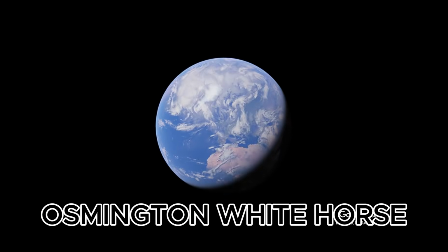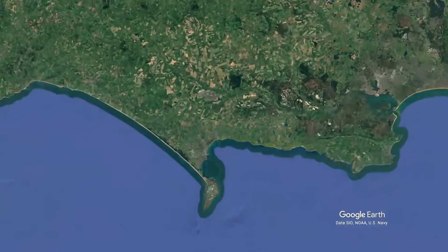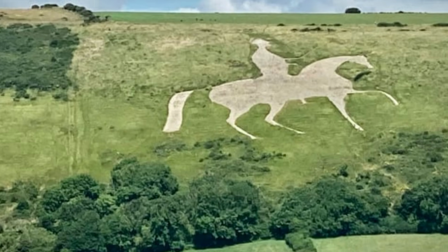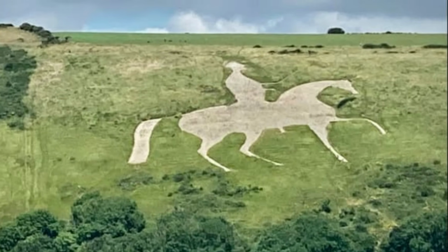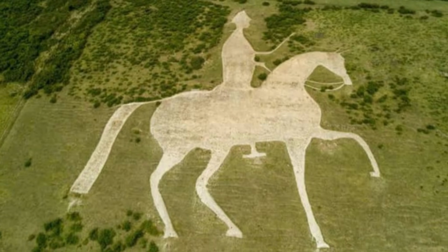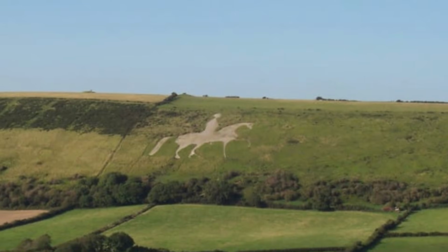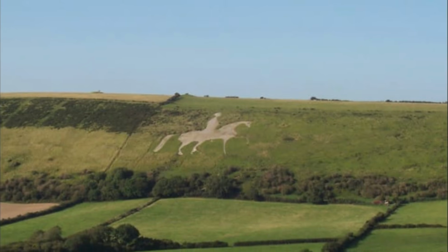Number 2. Osmington White Horse. In England, there's a giant horse carved into a hillside, so large you can only see the full shape from the sky. But here's what most people don't know. The horse isn't facing the town below, it's facing away, and locals have whispered for centuries that it was designed that way, deliberately, like something in that town was meant to be avoided or forgotten. Even today, no one fully agrees on why, and that silence is somehow more unsettling than any explanation could be.